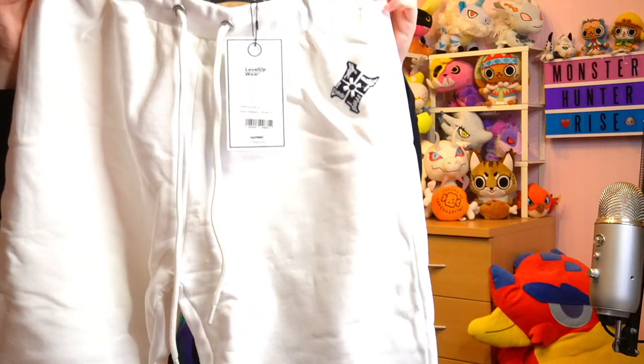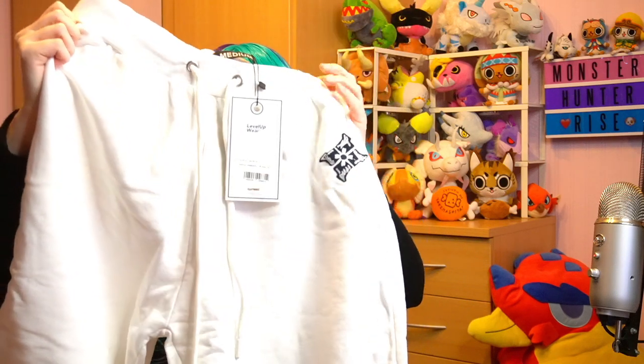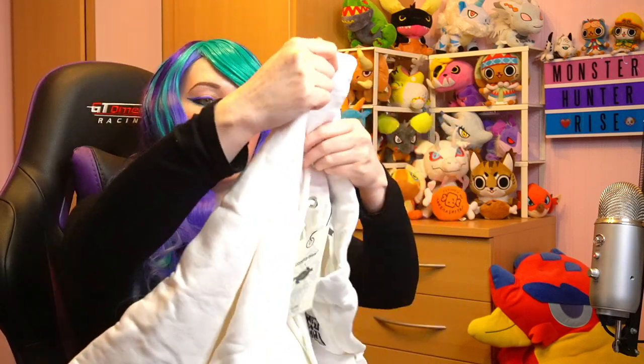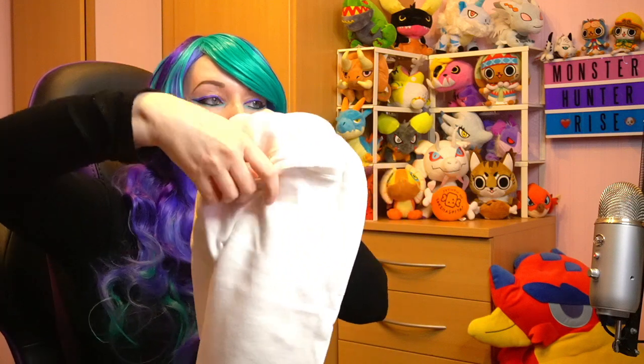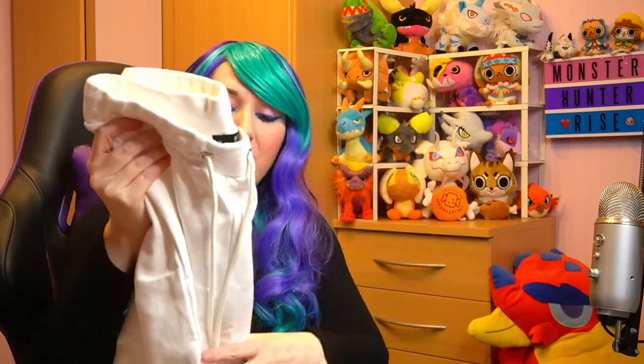And to go with that hoodie, we have the sweatpants combo as well with the Monster Hunter Rise icon just there on the hip. Also, there's a little fake, mind you, butt cheek pocket. I thought it was real then. So yeah, it's got the drawstring as well, so you can be nice and cozy in this. This is going to be nice and chill to wear.